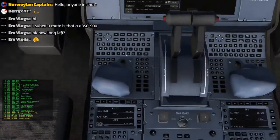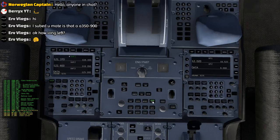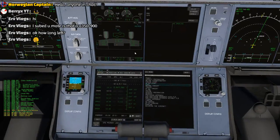So I'll probably get the handoff to Norway Control on 118.4, so I'll just type that in so I'll be prepared, and I'll put engines on norm because I should have done that before takeoff, but okay. Engine fuel, plenty of fuel.